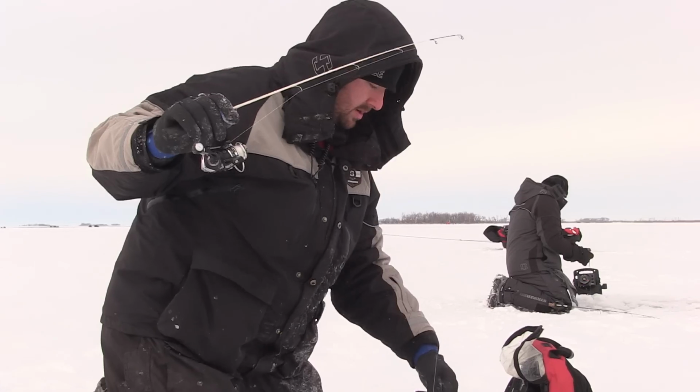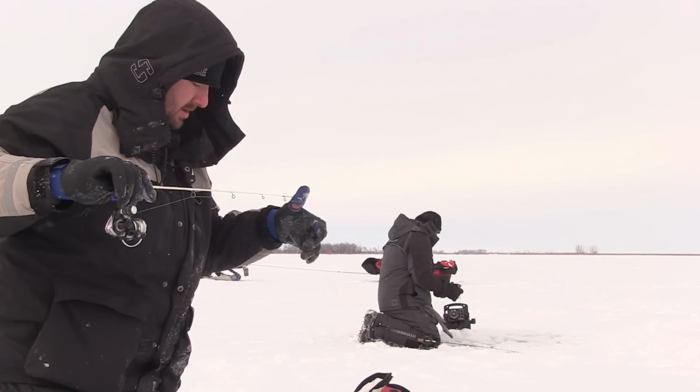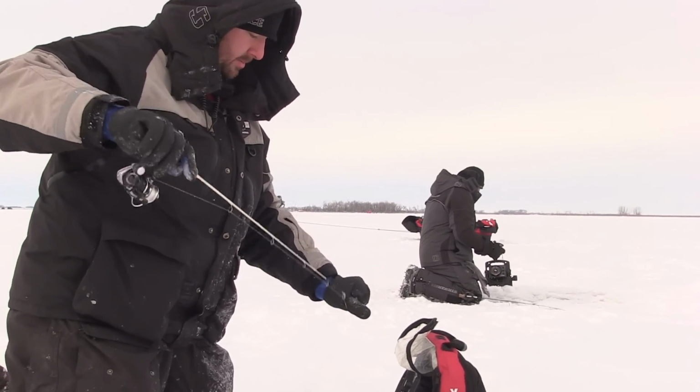The excitement level of knowing that as soon as you see a mark on your graph, it's going to be a decent fish, it puts your stress level a little bit higher because you don't want to miss that fish. You want that fish to be coming up on the top of the ice.